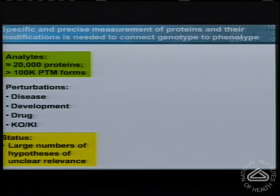And so we have large numbers of proteins that we would like to be able to measure. The unannotated proteome, of course, is on the order of 20,000 proteins predicted, and the modification status of these is enormous. 100,000 is a total guess. But it's a big number. And we'd like to be able to make these measurements of proteins and their modification states in a variety of diseases, states of development, treatment with drug, and genomic perturbations such as a knockout or a knock-in. Where we're at right now are experiments that are yielding large numbers of hypotheses of unclear relevance, and I'll come back to that point in a moment.